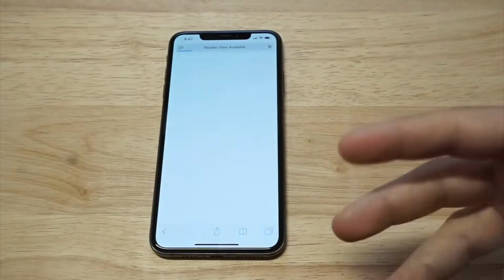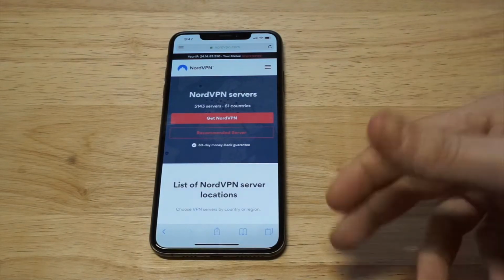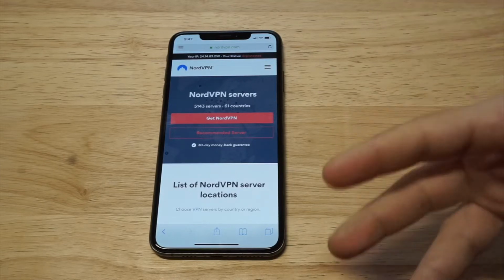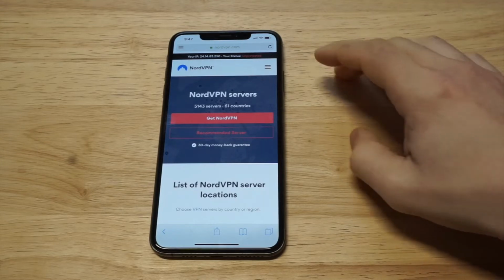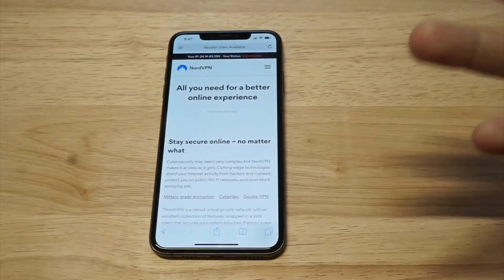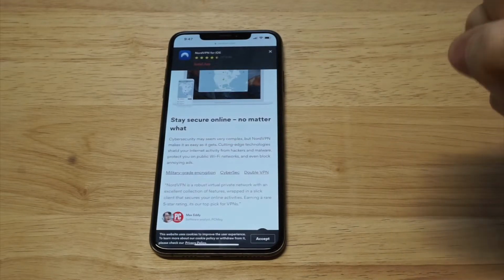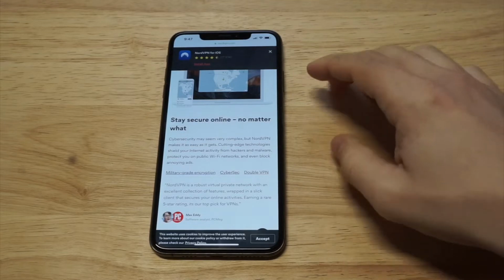So I've been using Nord for about 2 years. It's great for both Android and iOS. They've got an amazing app, which, like I said, I'm going to log into in a second. But as far as servers, they've got over 5,000 servers across 61 different countries, which basically means there's just a ton of different locations you can connect to. Other than that, they've got some really nice features for security. They've got military-grade encryption on here, and they use a double VPN, which basically just takes you through one VPN to another VPN. It makes it impossible for anybody to track you.